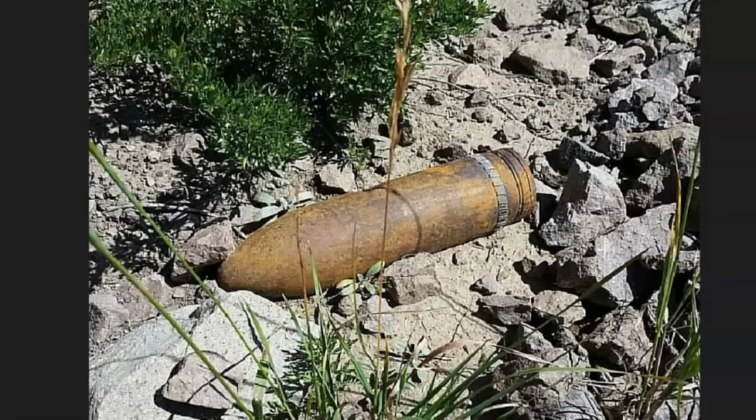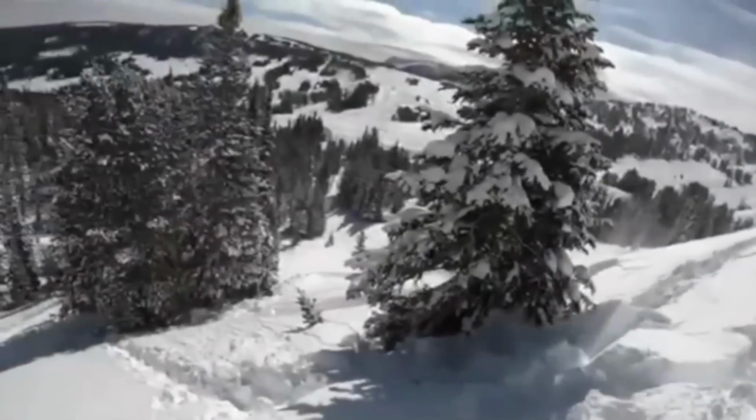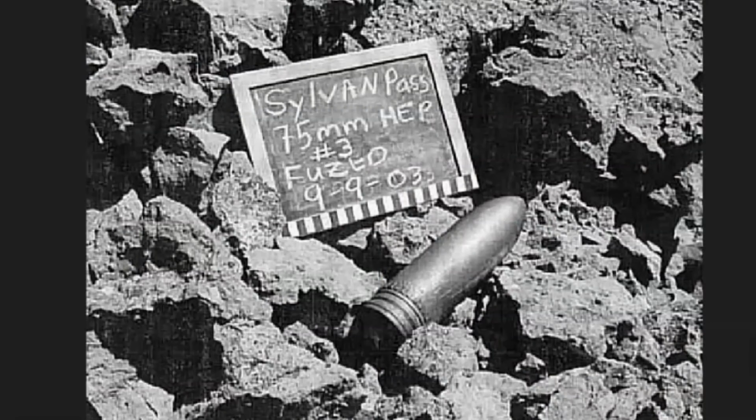They are military-grade explosives, a mix of 105 millimeter howitzers and 75 millimeter recoil rifle rounds, mostly used for the avalanche mitigation. And they say the areas where the duds are likely to be found are closed to the public and marked with signs. But there has been at least one report over the years of a park visitor finding a dud shell and taking it to the park visitor center.